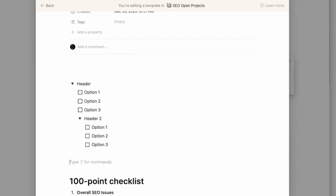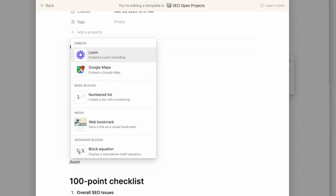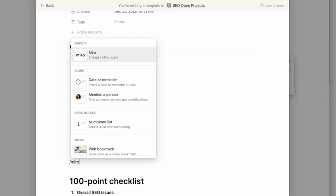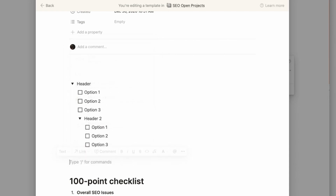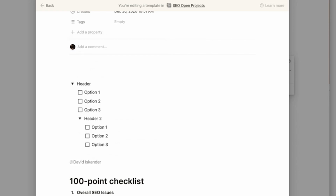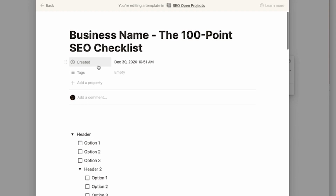You can easily embed a Loom video. You can easily add Google Maps. You could easily add a website. You could also easily add a Miro board if you have one. It's really easy to mention people. So if I said David, you can see here, automatically it can tag me. So then anytime you create a new project, it could tag that person. But I would recommend actually for that specifically, you can do that here in the properties.